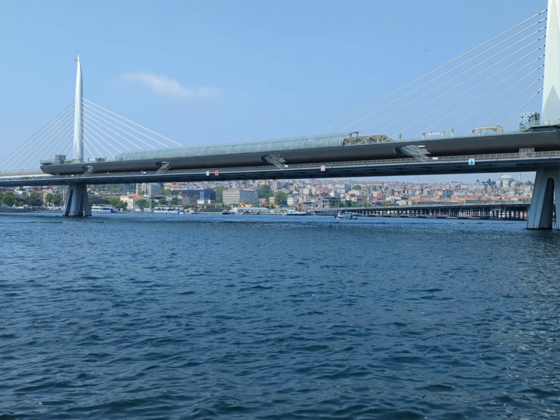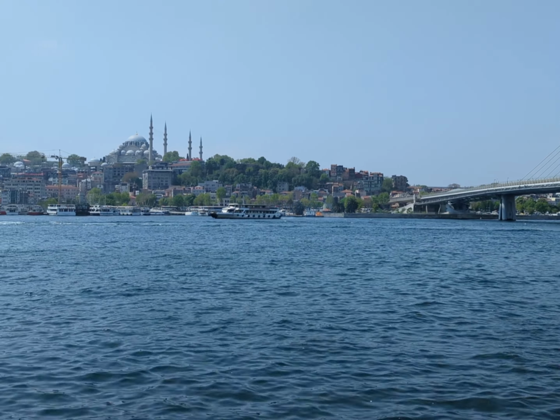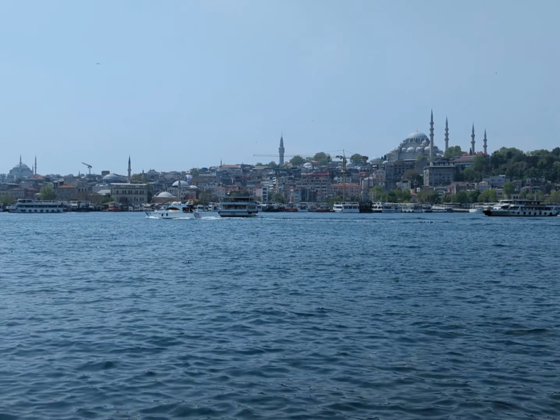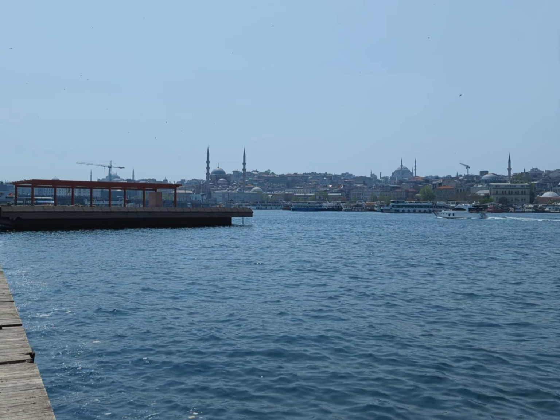That's the metro station, Haliç, up there. Nice little stop off if you want to get down to the water. So you have the old city up there on the other side. Beautiful day out, about 65 degrees.